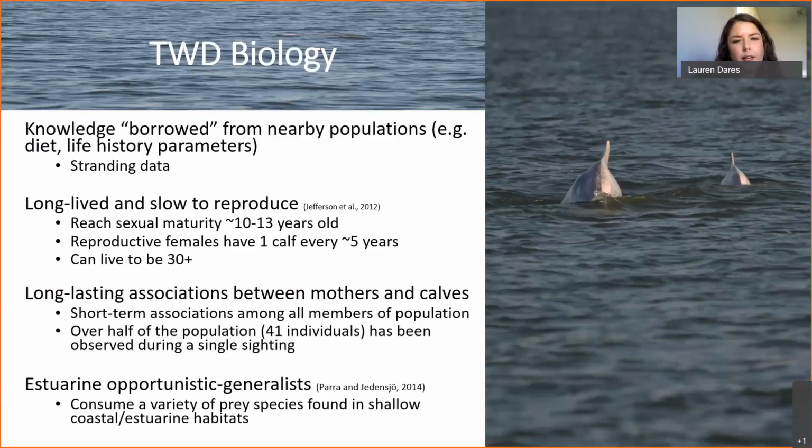From stranding data in other parts of the world, we know that humpback dolphins in general are very long-lived and slow to reproduce, which is pretty common with a lot of different cetacean species. Humpback dolphins reach sexual maturity at around 10 to 13 years old, and females can have a calf roughly every 5 years, usually only one calf at a time. So it's a really long calving interval, or time between when they have one calf and when they have the next. And we know that some individuals can live to be over 30 years old.